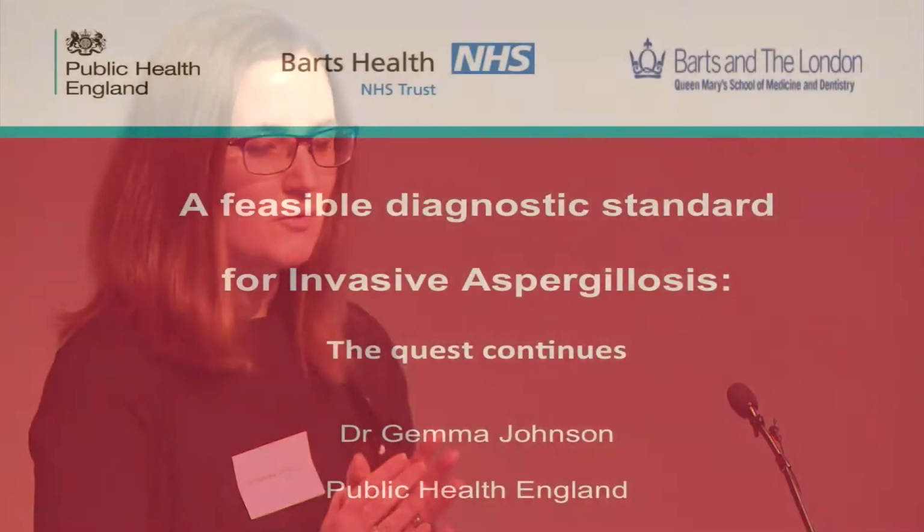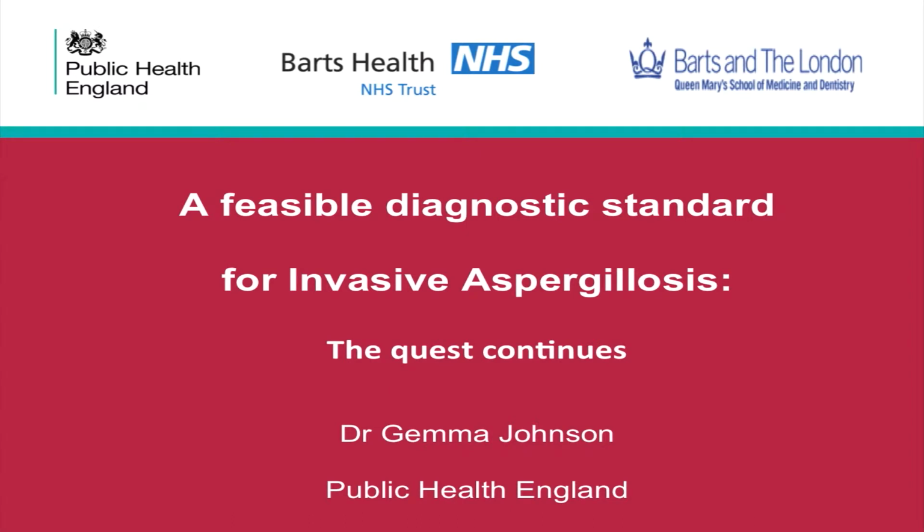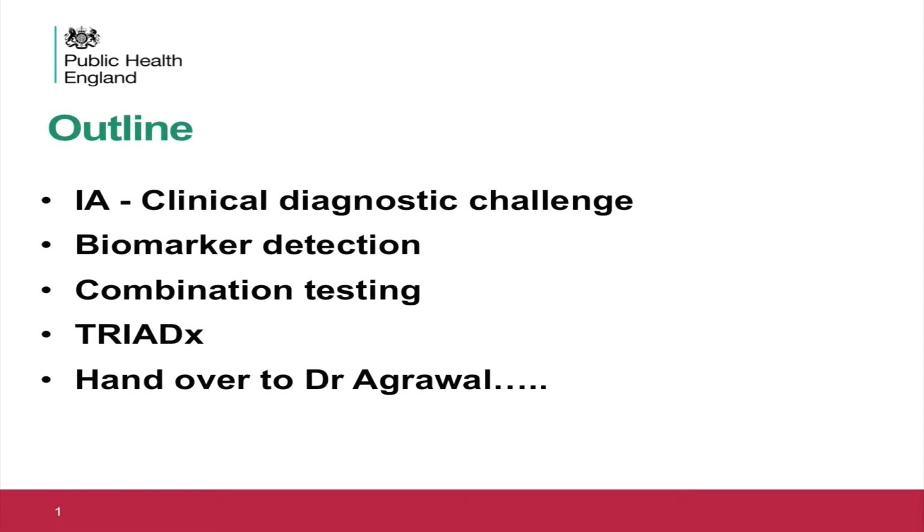So I'm going to start with, first of all, a bit of an outline or an overview of the clinical diagnostic challenge that invasive aspergillosis poses. I'm going to look at some of the strengths and limitations of our detection methods. I'm going to focus on three particular biomarker assays and highlight the limitations of these assays, and then look at the possibility of combining the strengths of these assays in a combination testing approach, as we have done at Barts Health in the form of Triad X.